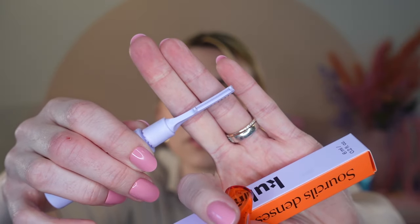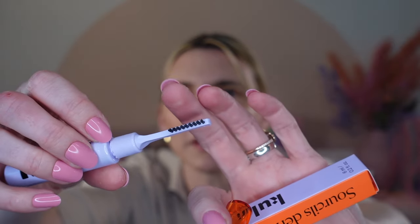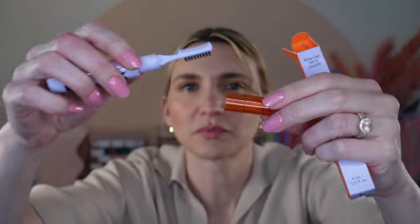The next brow product I picked up is from Kulfi. I've heard such good things about their Sculpting Clear Brow Gel. So I like the packaging. I also really like the 2 different brush types that it comes with. I like that it has a little comb and then more of, I would describe almost like a hairbrush, because I often find that when I'm applying brow products, I will go in with the applicator, but then I want a clean spoolie or something to continue to shape them without getting more product in them. So I like that this has two different applicators.